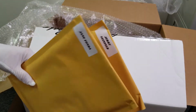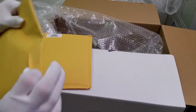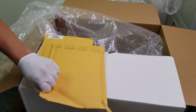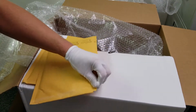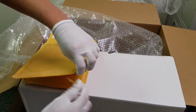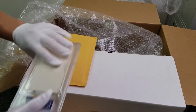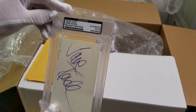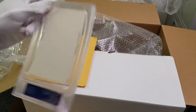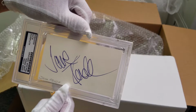All right, now we have two small envelopes. This says Jane Fonda and Jerry Seinfeld. You cannot go wrong with Jerry Seinfeld. Let's start with the Jane Fonda. Once again, the tape is sticking to the gloves. Let's see what we got here. Jane Fonda. Oh, it's a PSA certified Jane Fonda card. How about that? Authentic autograph, Jane Fonda. There's the back. That's pretty cool. PSA certified Jane Fonda card.